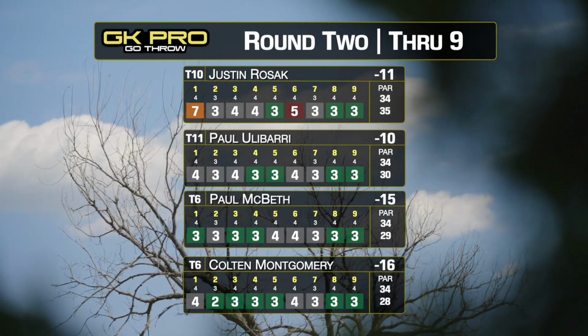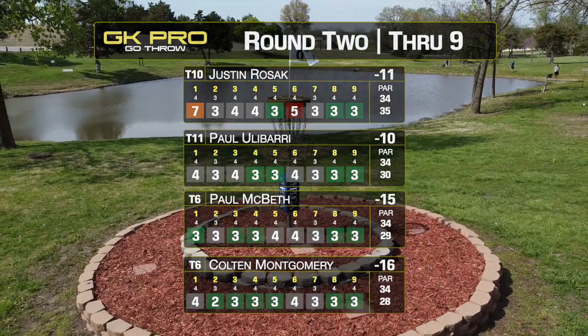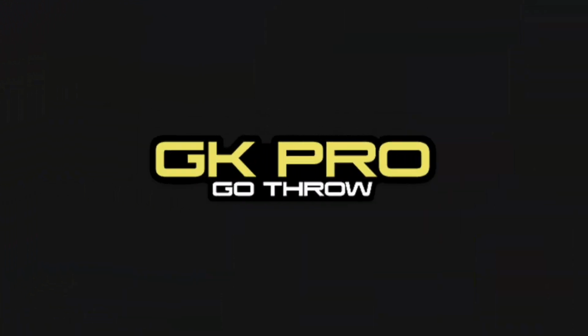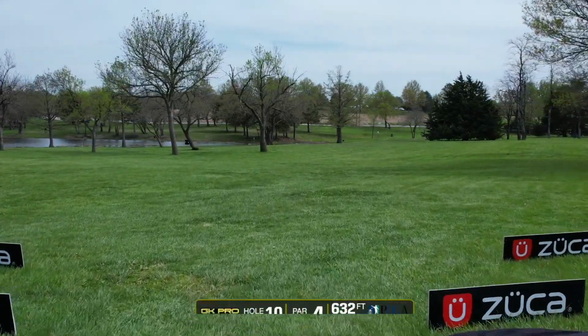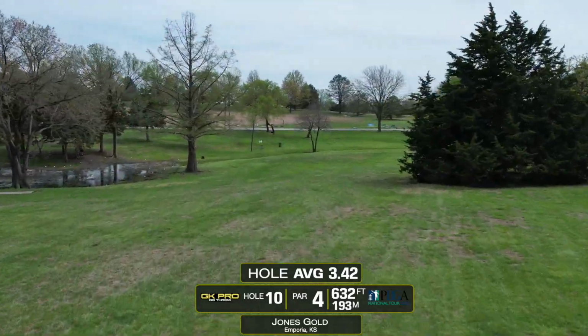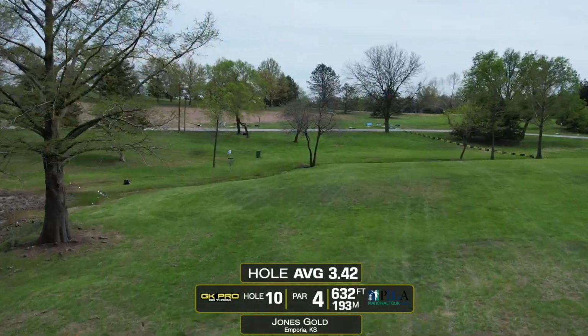That's right. We got Colten, the Pauls, and Justin Rosak on the card. Playing pretty good. They've got a very gettable back nine, which starts with maybe the gettablest hole of all on the back nine. I think you're right. This hole was extremely easy.